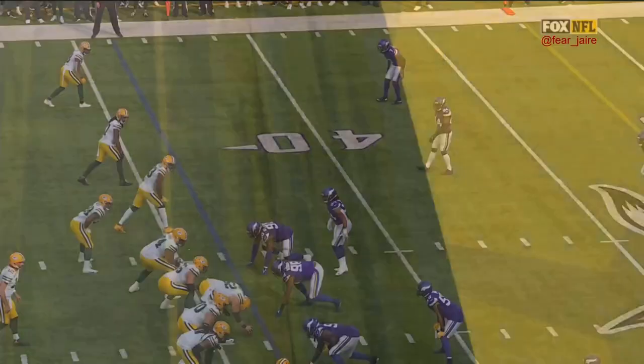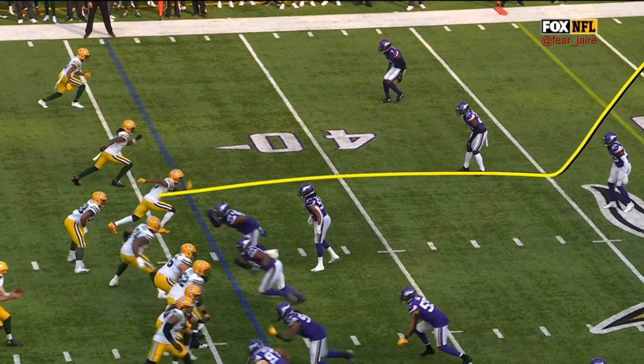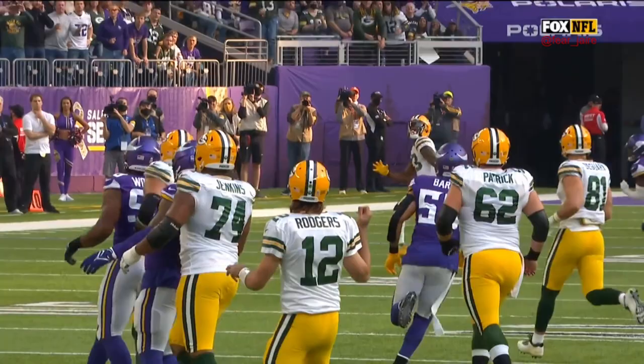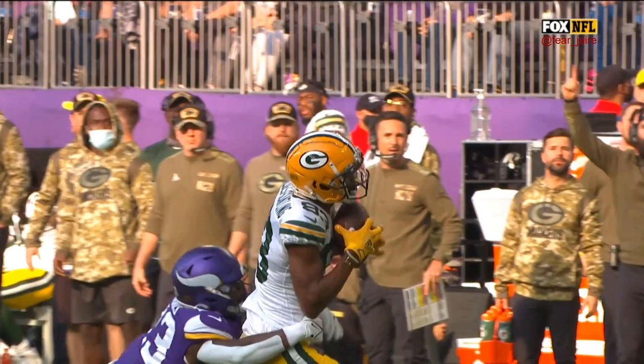Here we called it. They started in a four-man set. He's going to run the high-angle corner. Gets the defender kind of spinning around. Xavier Woods on the hash, the safety. Thought he was going to run a post, and that time Aaron Rodgers does not miss him. Okay. Nice.